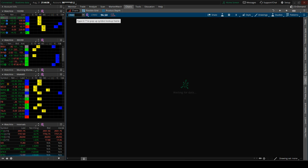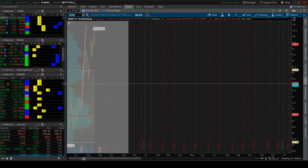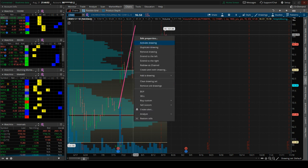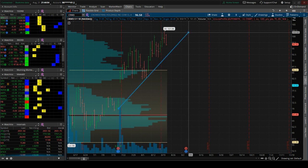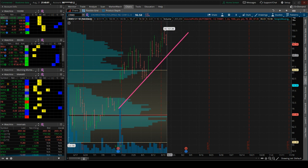Let's see what CRWD has got. So this thing's been interesting, right? This is a recent IPO. It's had its first earnings already. It was really strong for a little bit, tried to hold, and then now it's put in a new high at 100, amazingly. And there's your levels right here. So far, obviously bullish until proven otherwise. We did have a bearish day today, right? It could work its way down to the trend line and then see if that holds for a potential move to the upside.